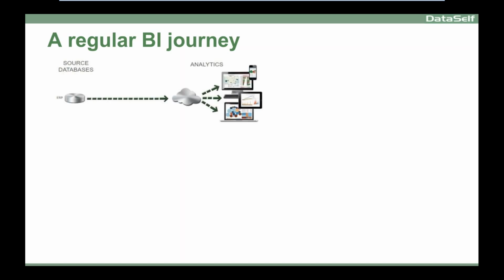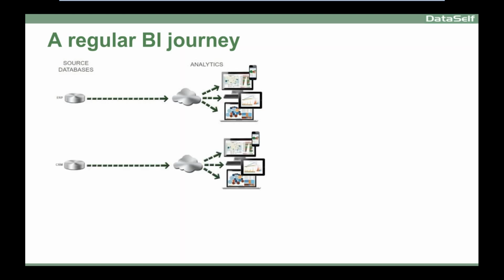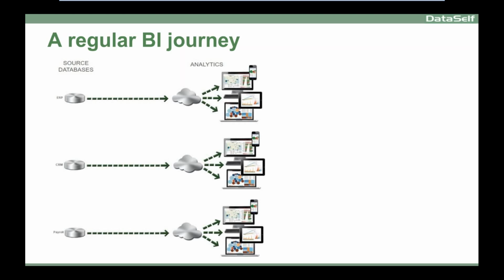All right, so a regular BI journey. Most companies, how they do it, if they go through what I call a regular BI journey. Well, usually they have an ERP system, and the ERP system comes usually with its own reporting tool and BI platform. And for many companies, it works really well. Many companies also have a CRM system, a payroll system, and Google Analytics, and Excel databases, and a lot of different data sources. And again, every system has its own reporting tool and sometimes its own BI tool. And for many organizations, this framework, every source data with its own BI tool, works well.